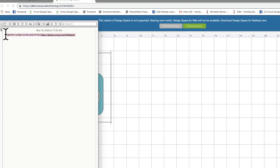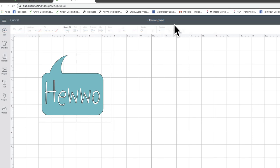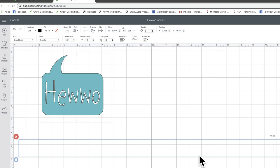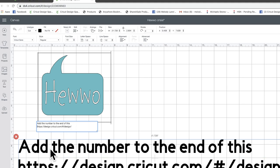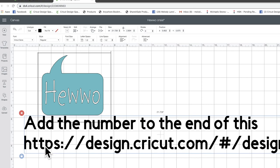Can I do this? Oh, and then always just click proceed anyway. This will not be forever. They will be taking this away. Let me see if I can add this. I did. Okay. Let me hit enter there so you can see that. I just copied this from my note and put it in here.